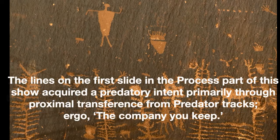The lines on the first slide in the process, part of this show, acquired a predatory intent primarily through proximal transference from predator tracks, ergo the company you keep.